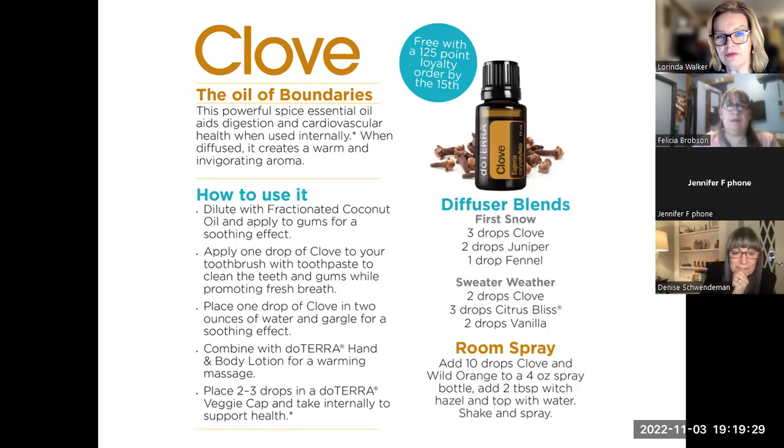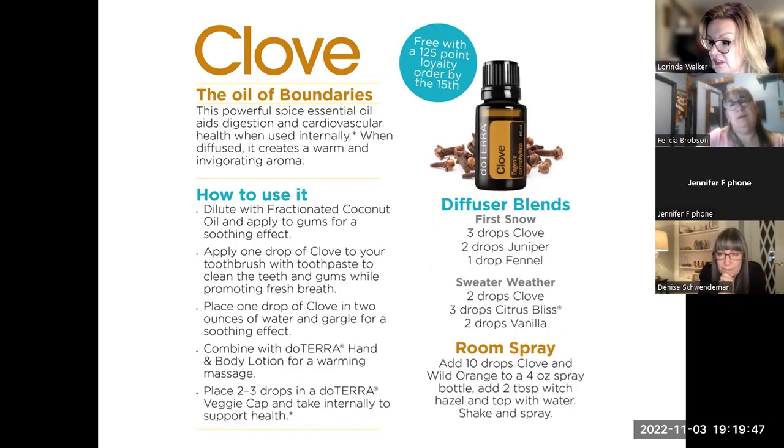So Clove, from an emotional standpoint, Clove is the oil of boundaries. And this oil also is great for digestion, cardiovascular health. You can take it internally, you can diffuse it. This is great for the immune system. In fact, it's one of the ingredients in our beloved On Guard blend, right? Clove, you can dilute it and apply it to the gums. So this one is fantastic for toothaches and any kind of dental issues. You can apply it directly to the tooth.